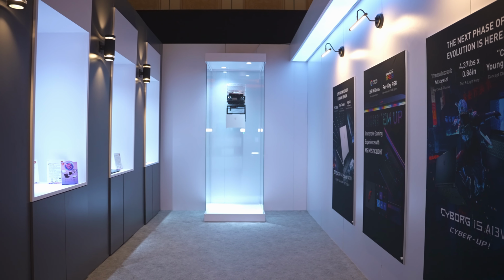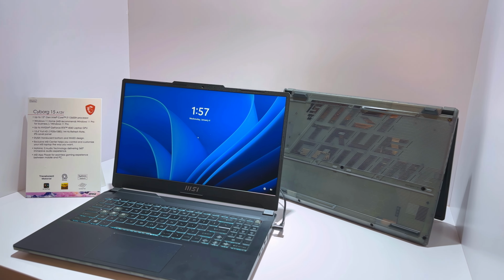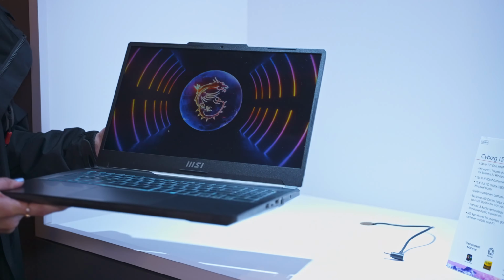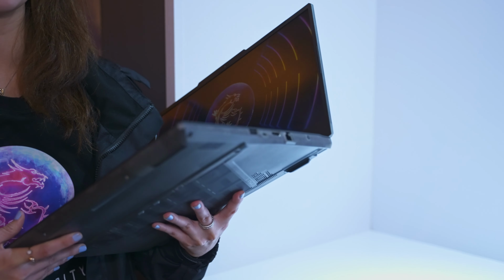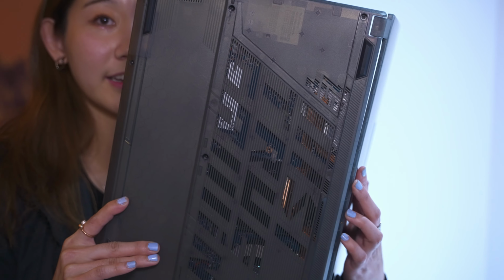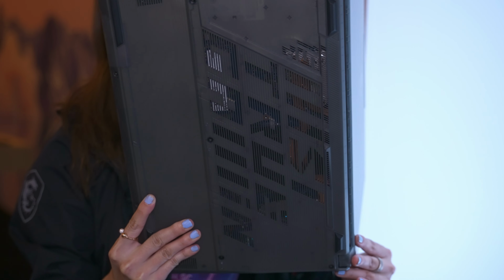Another thing is about the gallery. We are going to introduce a new ID design of our new MSI laptops. All right, so let's see what we've got first. Yes. This looks brand new. It is. It's new to the MSI family. It's called Cyborg. It actually has a translucent design. You can see the back, and it also shows MSI True Gaming.